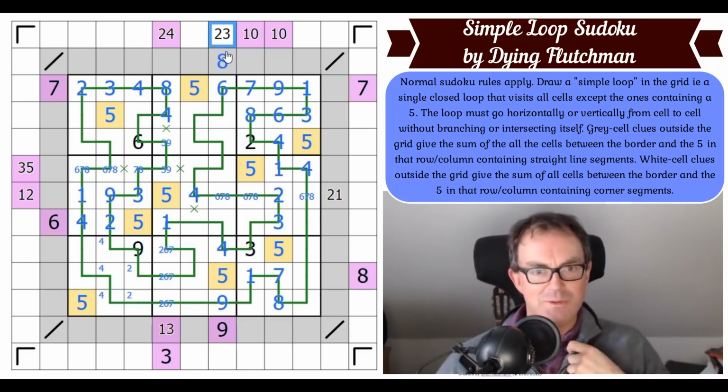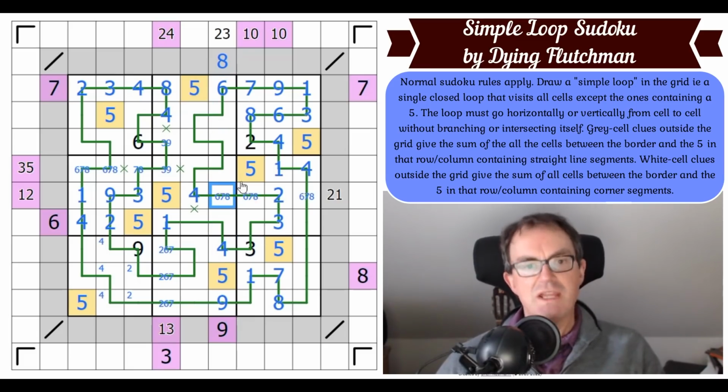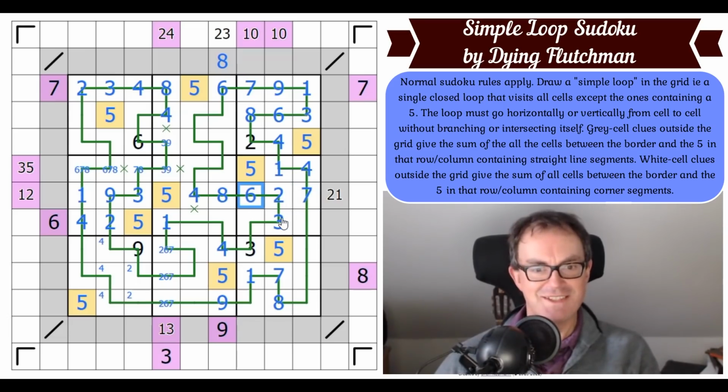This clue I've not used, have I? So that's 23 in turning cells in this column before the 5. So the turning cells are that one and that one. So we've only got one cell which is straight, and that's going to be the 8. So that's an 8. This is just sensational setting. There's a 7 here, that's a 7, that's a 6. Good grief. 4 and that's a 9 by Sudoku. That's got to be the 4.